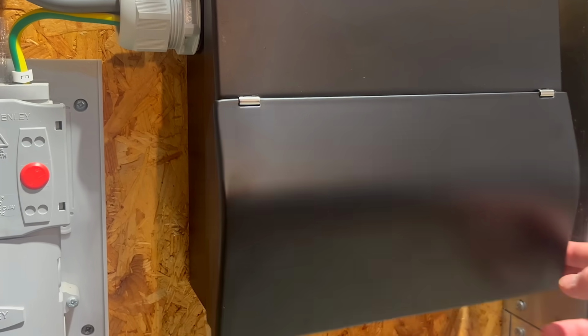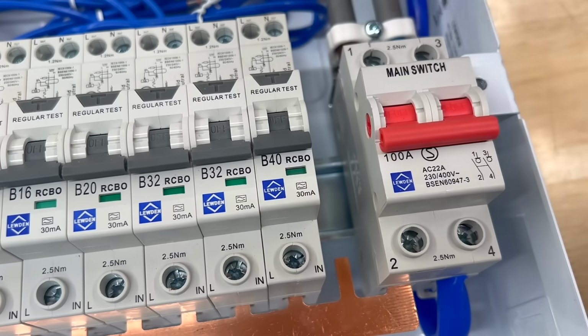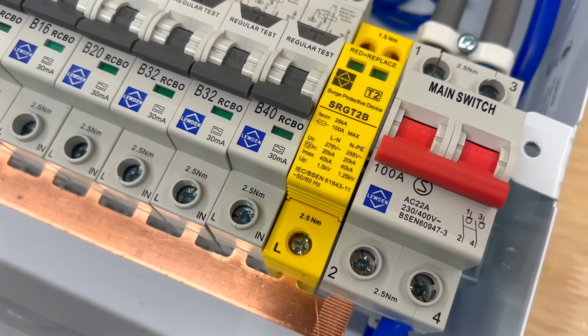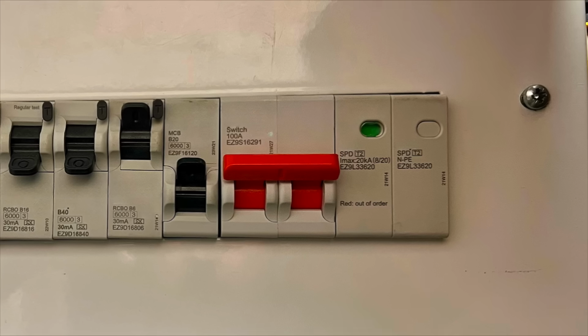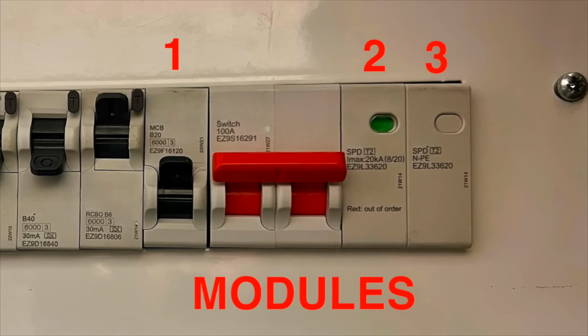Over the past 5 years, updates to wiring regulations have made surge protection a standard feature in most electrical installations. However, a common point of confusion among electricians is why some manufacturers' devices require an MCB in line with the surge protector, often taking up 2 or even 3 valuable module spaces in a consumer unit.